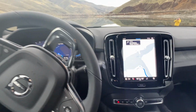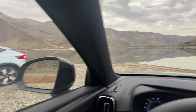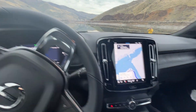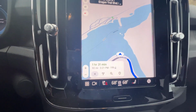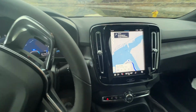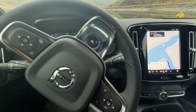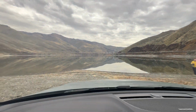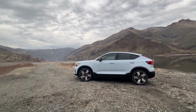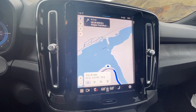I just wanted to interrupt with some natural scenery. On our road trip, we decided to pit stop for a photo opportunity, and this is beautiful. And I'm still fairly confident about our battery range, even with stopping, moving, taking photos, moving, stopping, taking more photos. We're going to arrive in theory with 19%. We haven't left yet. But take a look at this. This is just beyond beautiful. And the fact that you can do this road trip in an electric car is pretty awesome.